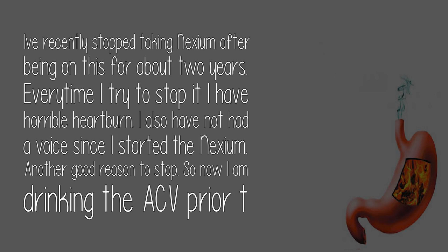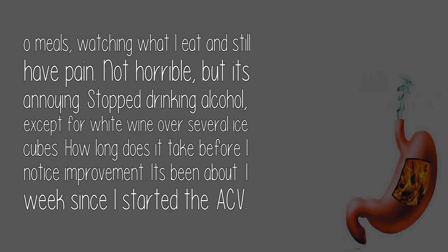Eva recently stopped taking Nexium after being on it for about 2 years. Every time I try to stop it, I have horrible heartburn. I also have not had a voice since I started the Nexium. Another good reason to stop. So now I am drinking the ACV prior to meals, watching what I eat and still have pain. Not horrible, but it's annoying. Stopped drinking alcohol, except for white wine over several ice cubes. How long does it take before I notice improvement? It's been about 1 week since I started the ACV.